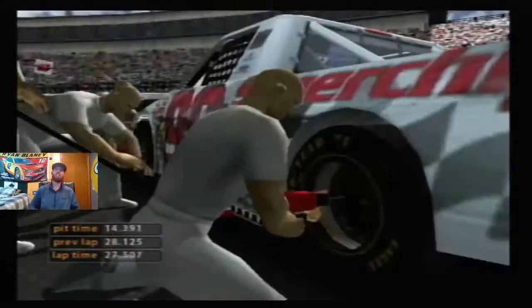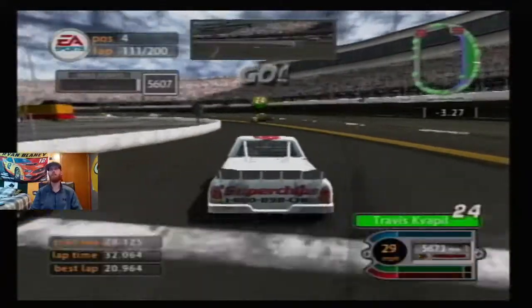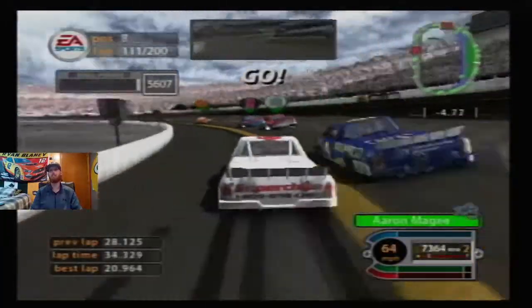I want to know whose idea it was to get Mr. Clean crew into the game. I want to know how they got the licensing to put the Mr. Clean people in there.